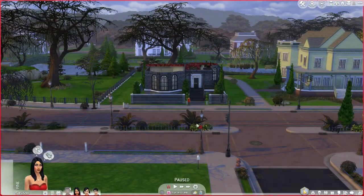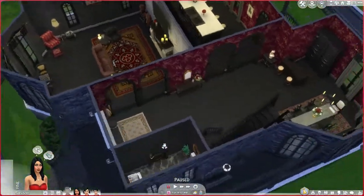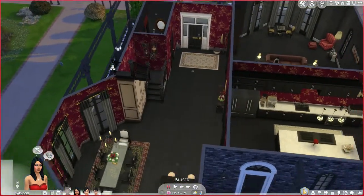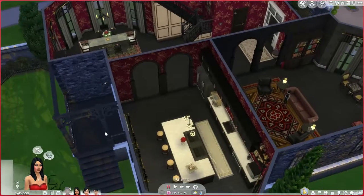So here's the final product, the new Goth family house. It is, I was going to say bigger and better and renovated, but it's not bigger and better. It's the exact same. It has one additional room basically. So that's a lie. Ignore what I just said.